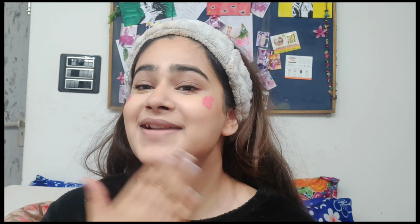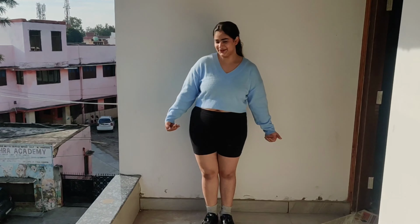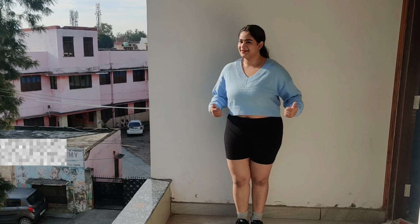Now I'm going to recreate her outfit, which you can see on screen somewhere. I'm going to use this pullover sweater and these black cycling shorts. I'm pairing it with these shoes, which are from Puma X Fenty. So this is our full outfit. Do let me know what you think about this outfit. I know I'm not looking like a Bella Hadid, but it is cool.